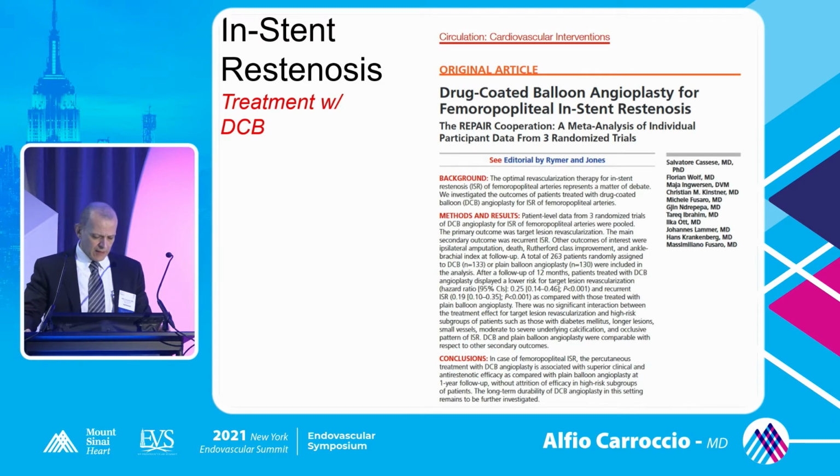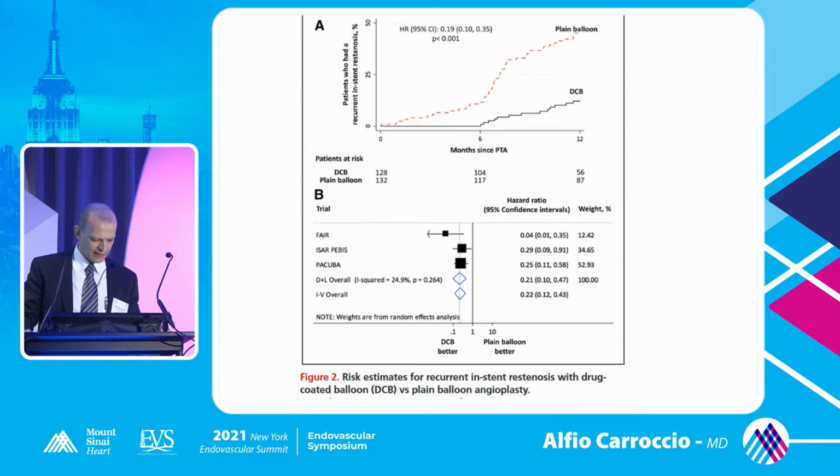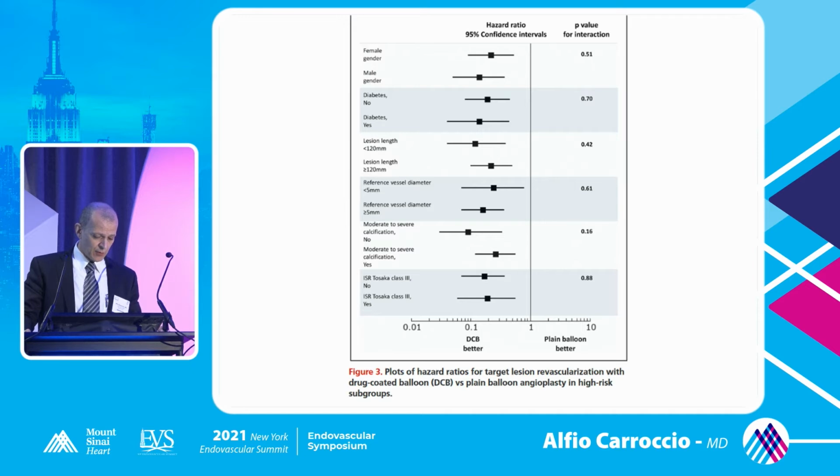A few years back, and I think this is not in question in anyone's mind, there was a meta-analysis that summarized the trials for DCB versus plain old balloon. I don't think anyone doubts that plain old balloon is not the way to go. You can see that the benefit of drug-coated balloon is obviously much better, and that goes for all three trials that they focused on, with significant impact. So I don't think there's any doubt in terms of whether we use DCB or not.